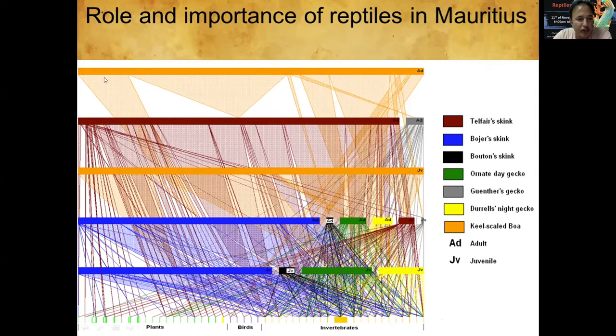The larger the bar is, the more interaction there was. So as you can see, on Round Island, you have the reptiles that play a part in all these different levels.